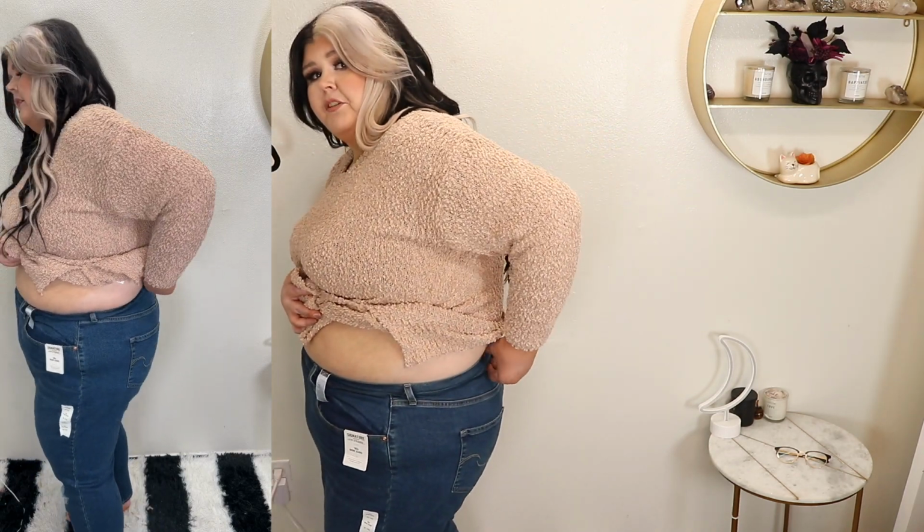I feel like I could have easily done the 22, if you see back here. There's quite a bit of room, but I'm also a big fan of sizing up and then just wearing a belt because it's extra comfy. You know what I'm saying?